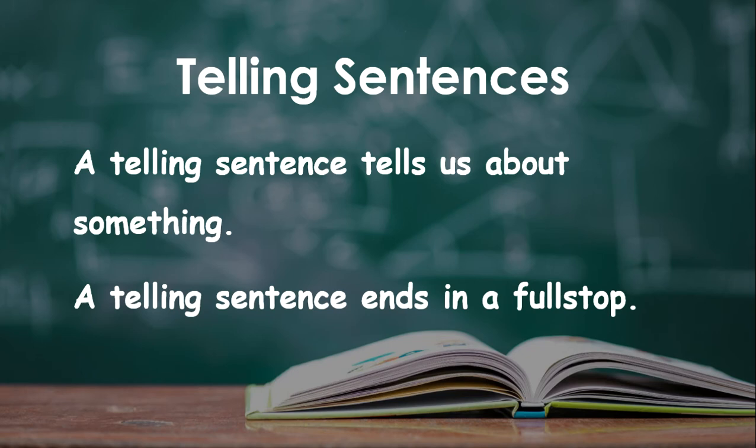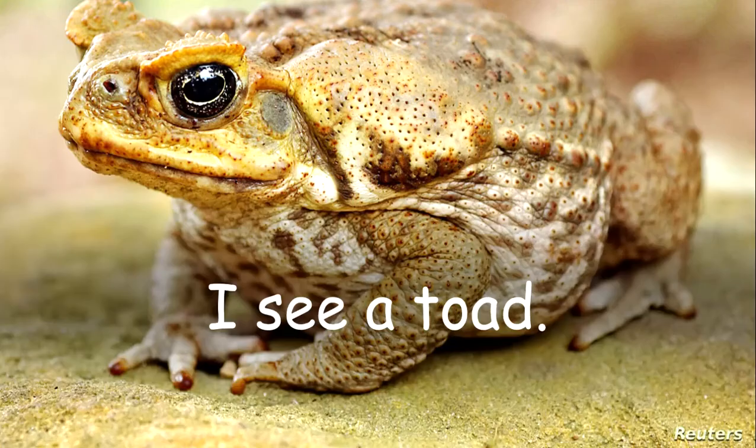So let's look at telling sentences. A telling sentence tells us about something. A telling sentence ends in a full stop. So a telling sentence tells and it ends in a full stop. Let's look at these examples of telling sentences. Here we go. What animal is this? It's a toad. Toads have bumpy skin while frogs have smooth skin, and frogs would be slimy while toads are bumpy and dry. So can you read this sentence all by yourself?